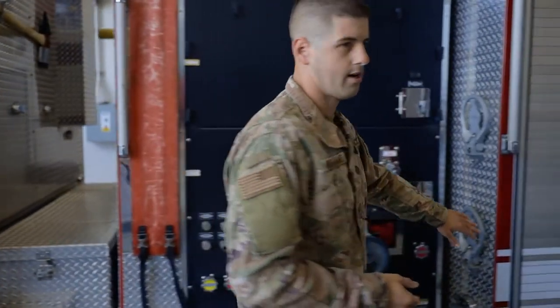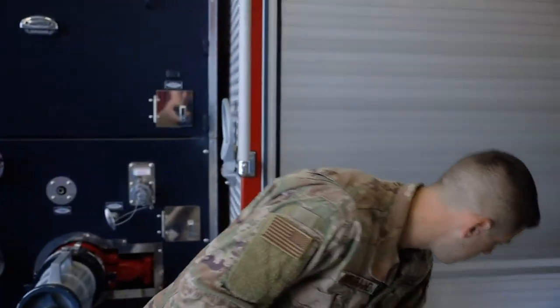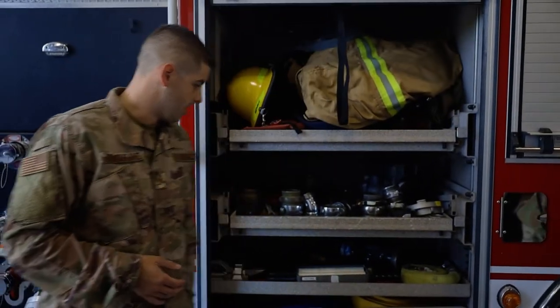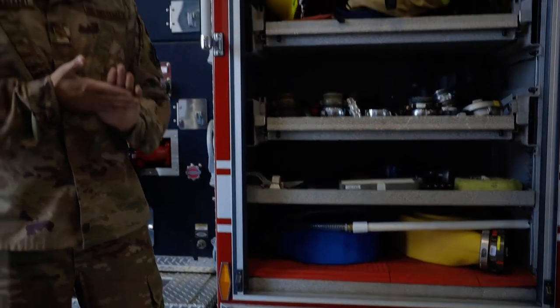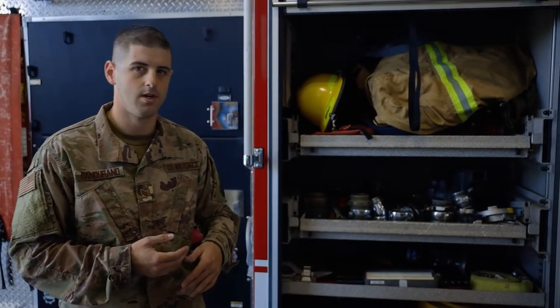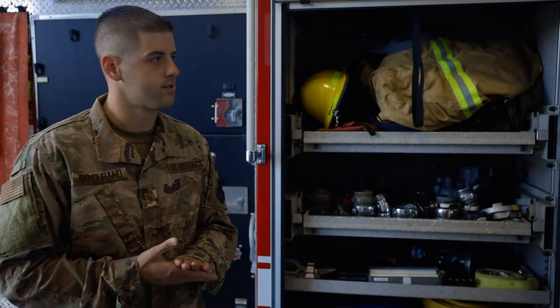Our first compartment right here, which is in most fire departments, is our pump operator compartment. It has all our different adapters and equipment and quick short pulling shots for hoses in case we need it. In case we don't want to pull out 100 feet of hose, we have different size hoses, 25, 50 feet, to do a quick connect.